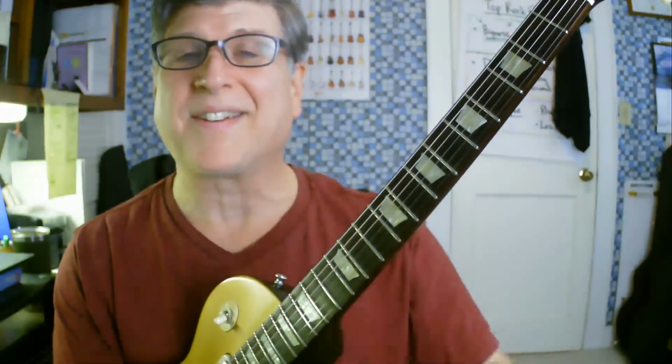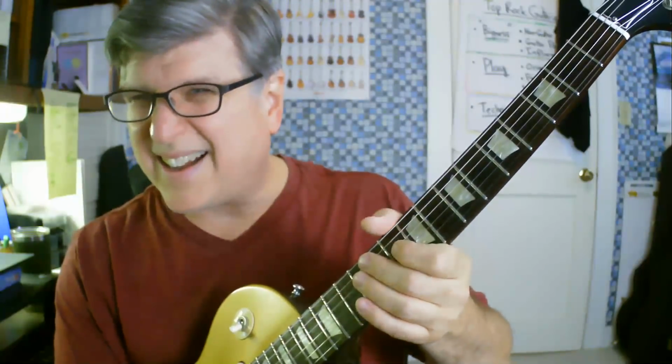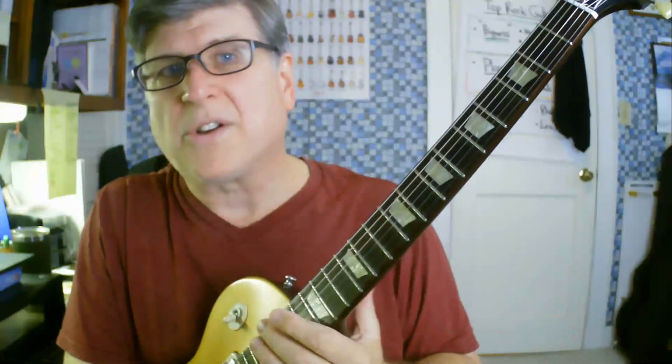No offense to the Fender players, because they have the longer scale. Fender has the 25.5-inch scale, but Gibson only has the 24 and 3/4-inch scale. So that allows them to be a little bit slinkier with heavier strings. You can put heavier strings on this and still do all the bends. A little bit flatter radius so you don't fret out so much.